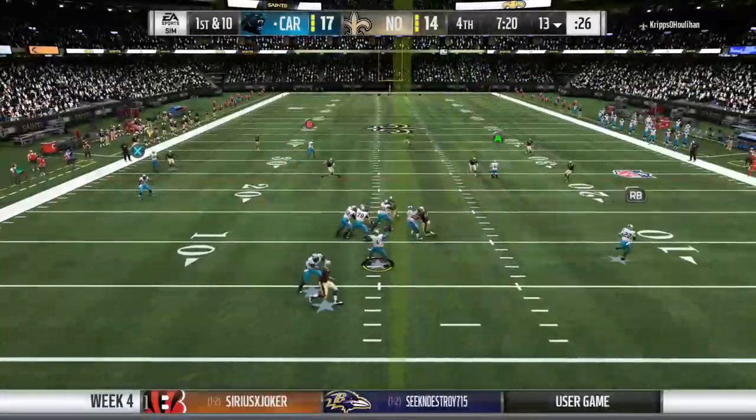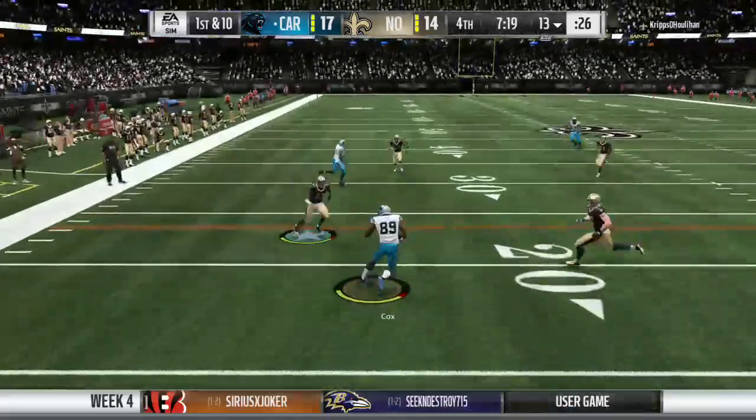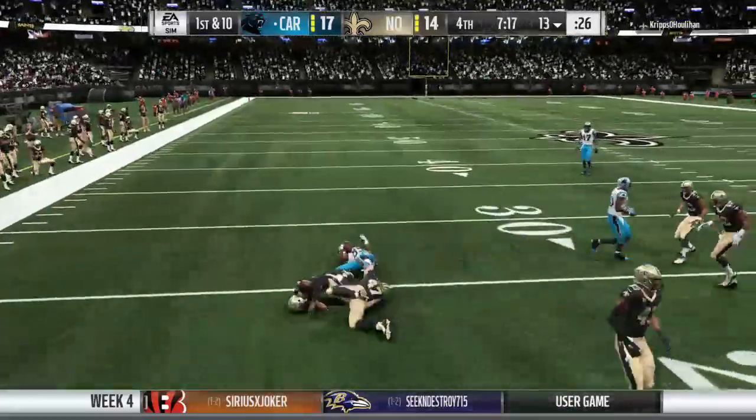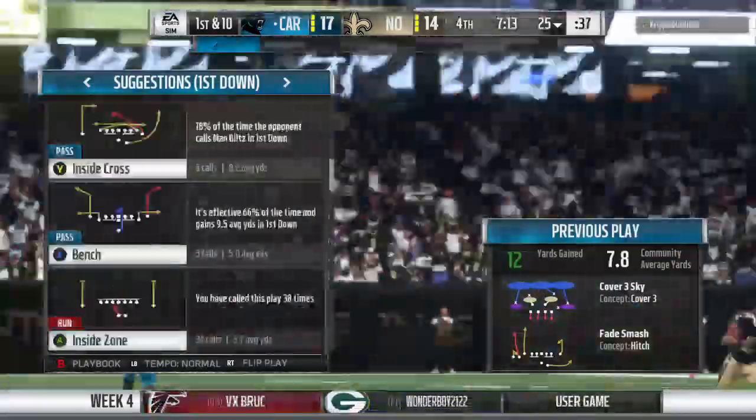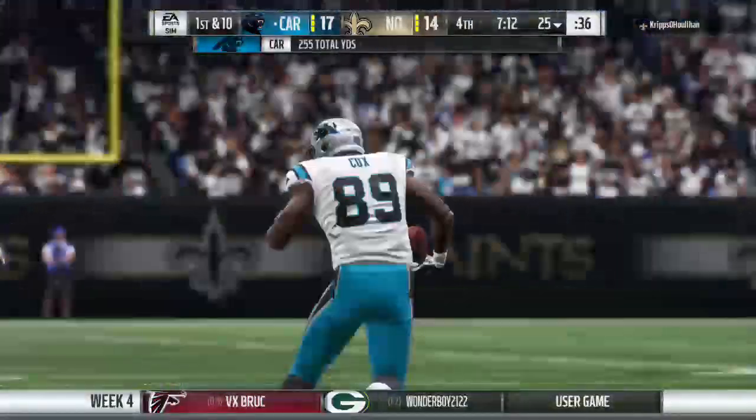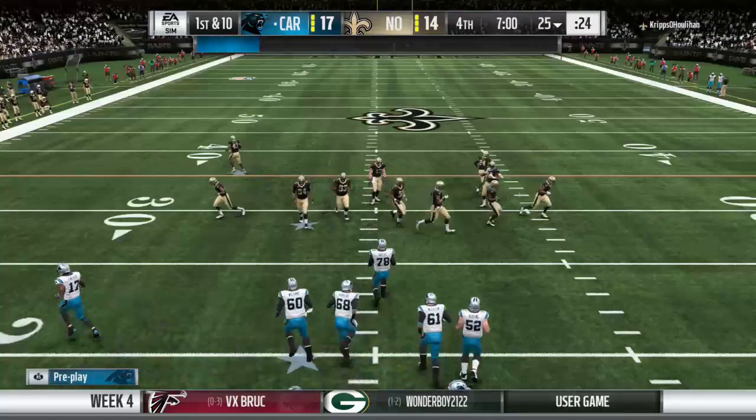On first and 10, Watkins looking left side, and he's got a man. That's Cox. And brought down, but not before they're able to get it up to the 25. Right off the bat, it's a first down to start the drive, 12 yards.